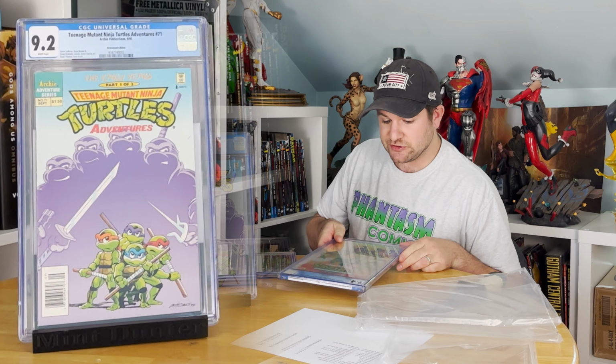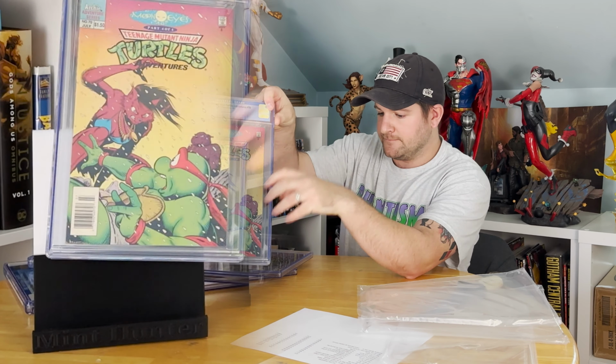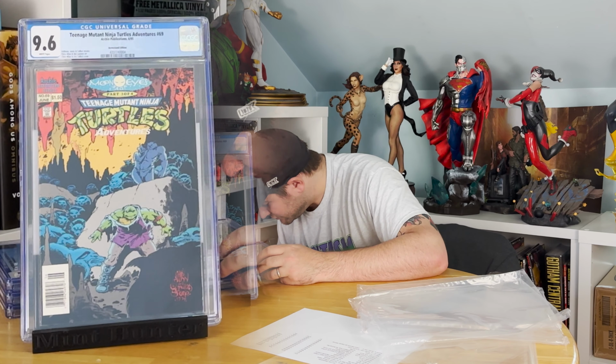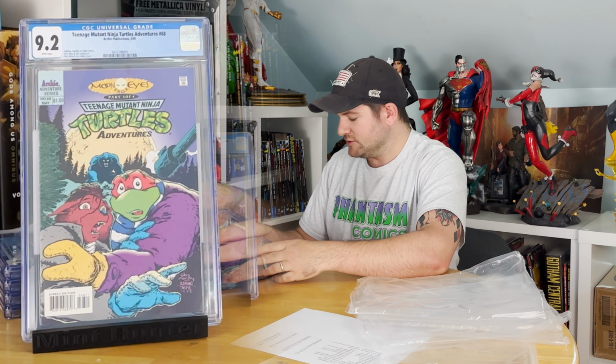We do have number 70, took a dip on this one. It is the newsstand edition. This one did get an 8.5. 69, newsstand edition, 9.6. It's pretty much as good as it's going to get for this particular run. Let's see if we can find 68. There it is. 68 gets a 9.2 with white pages. Still no 9.8s yet. To be honest, that is what I was expecting. I didn't really think I found too many that I thought were 9.8s.